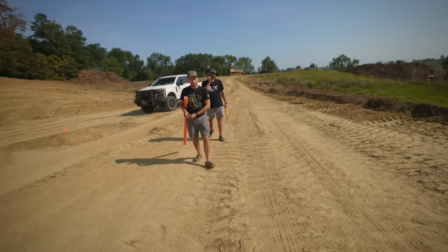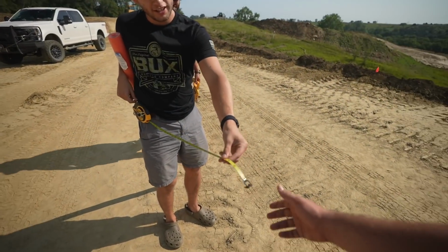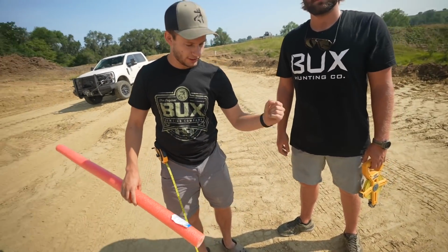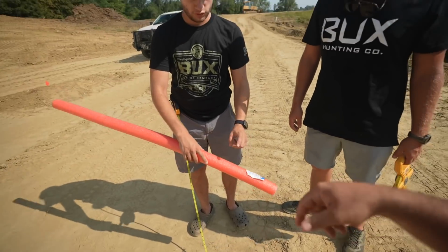I don't know what that'd be, 12-foot width or something like that, probably, to run a trailer. Oh, shit. All right, so hang on. Pretty cool. You got a knife to cut this? Yeah, I think we're just gonna have to lay it down. I don't think you're really getting a stake in this. You don't think so? At least we could mark it.